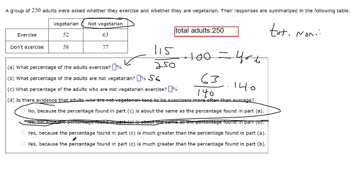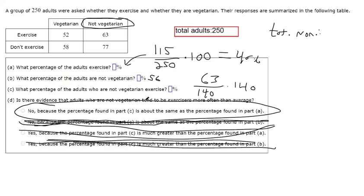This one, greater? No, it's not greater. It was actually a little bit less, but just 1 percentage point less. So that's why we can rule that out. And then we ruled out part C is much greater because, again, talking about these two percentages, 46%, 45%, they were pretty close, 1 percentage point. So that's why we're choosing that first option.